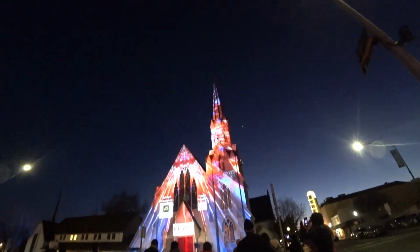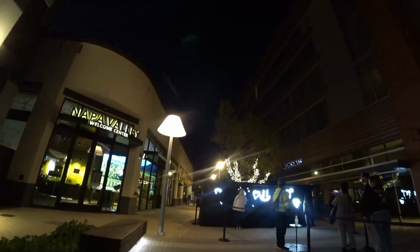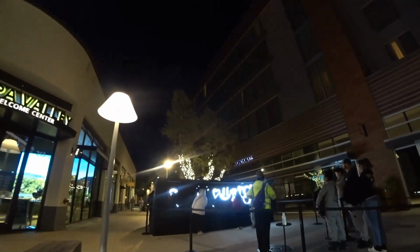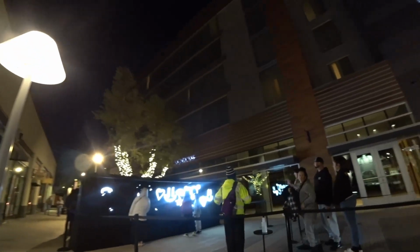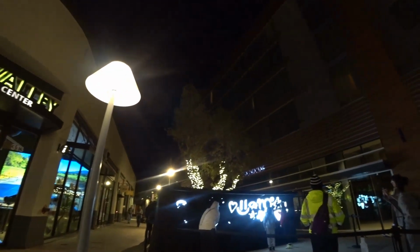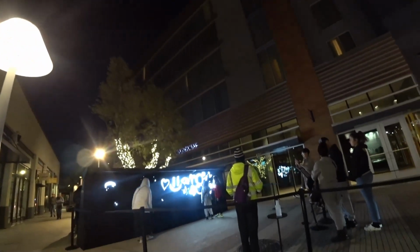That was definitely my favorite. We're going to go downtown to the middle of downtown now for some more. Okay, this one is something you can draw on and it becomes illuminated. Audience participation.